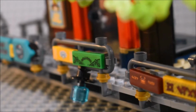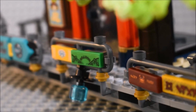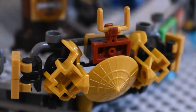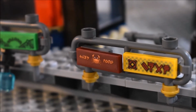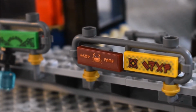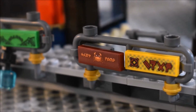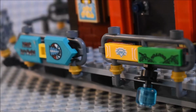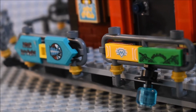You might want to be careful with these lanterns because they'll be knocked off very easily. You can see this nice little centerpiece right here. Somebody tell me what these signs mean, because I have no idea. I'm taking that to mean the lobster shop from Ninjago City. Somebody please translate these stickers for me and tell me what they mean in the comment section below.